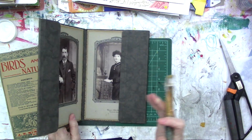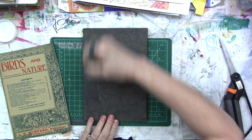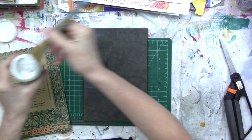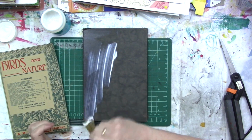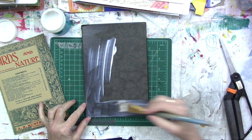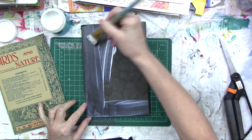So I'm on the front. Yes, this is what I'm going to use. I'm going to use it over and under so that everything is covered.